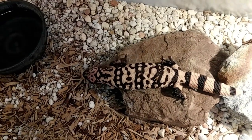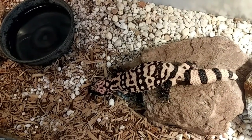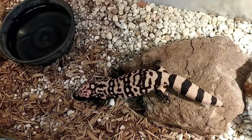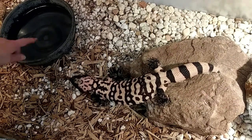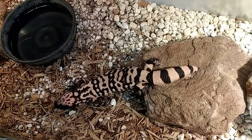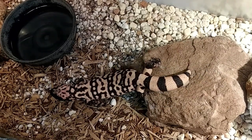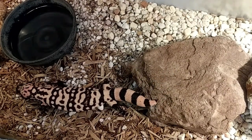I did some river rock gravel mixed with some sand along with some cypress mulch, and I mixed it all together. Oh, yes, it's me, buddy. This way they can dig and it'll hold together, and they got plenty of places to hide, plenty of room to roam around. I mean, this is how Gila should be set up.